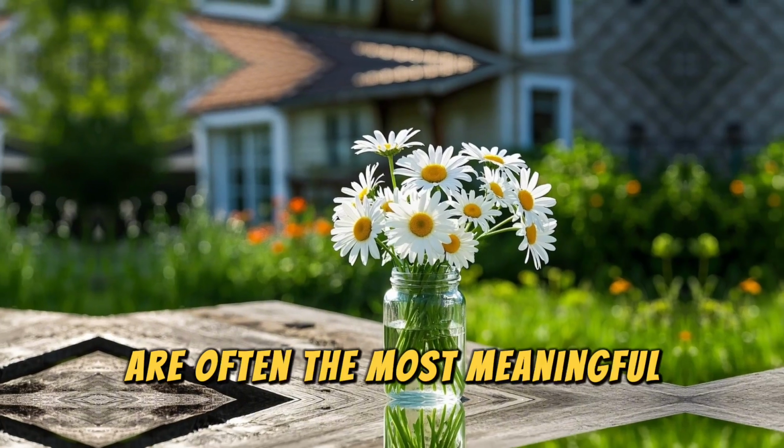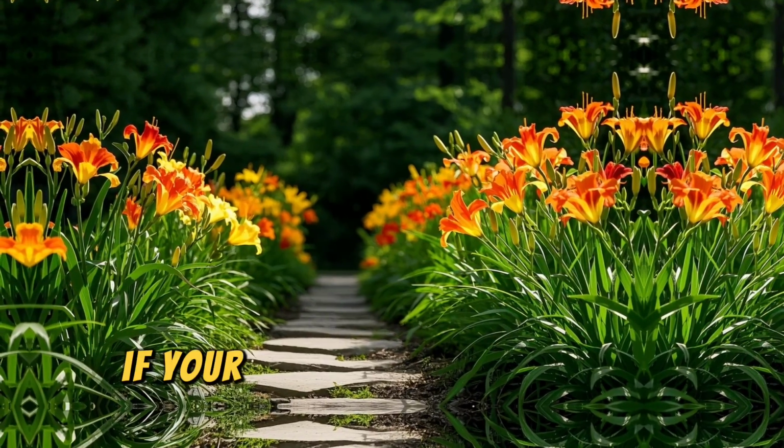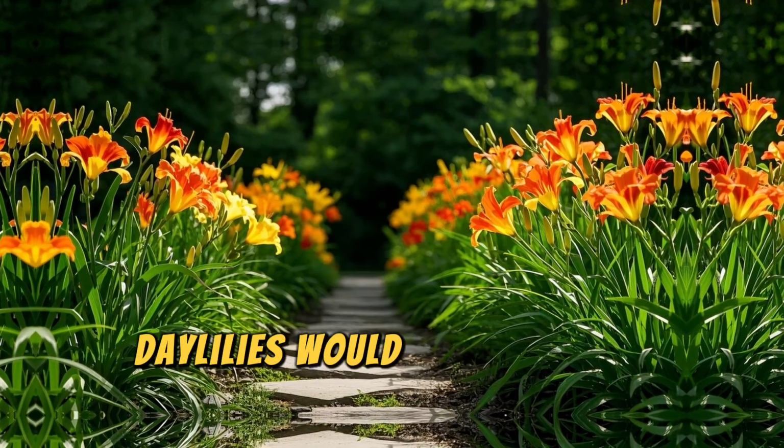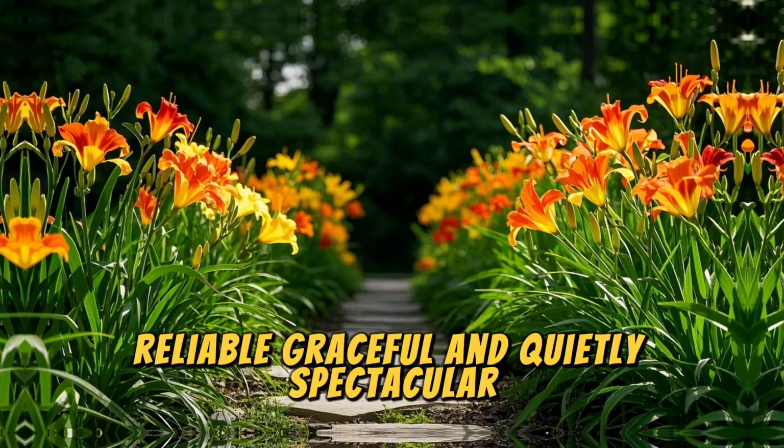9. Daylilies, Hemerocallis. If your garden had a heartbeat, daylilies would be the steady rhythm pulsing through it, reliable, graceful, and quietly spectacular.